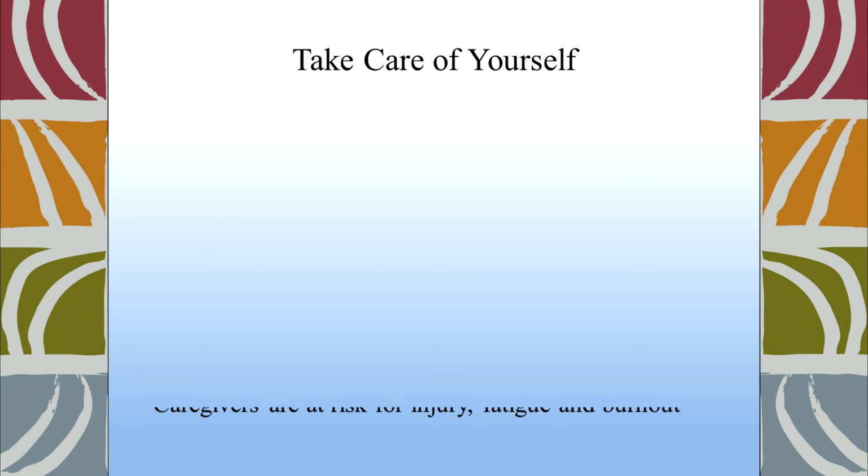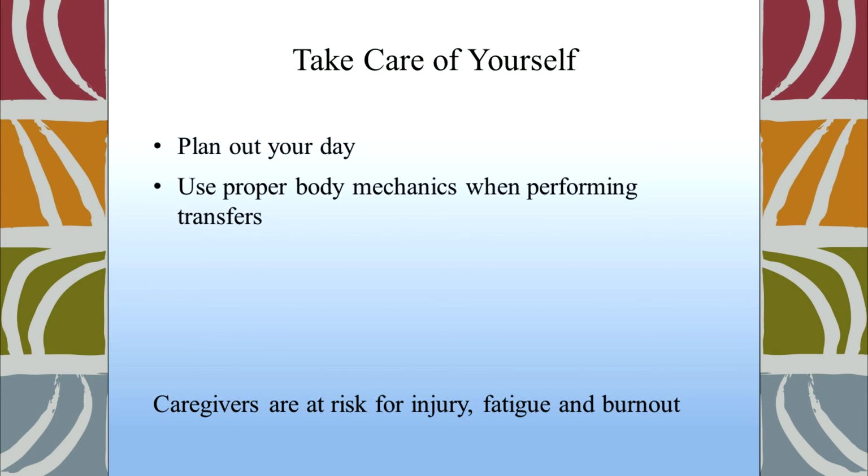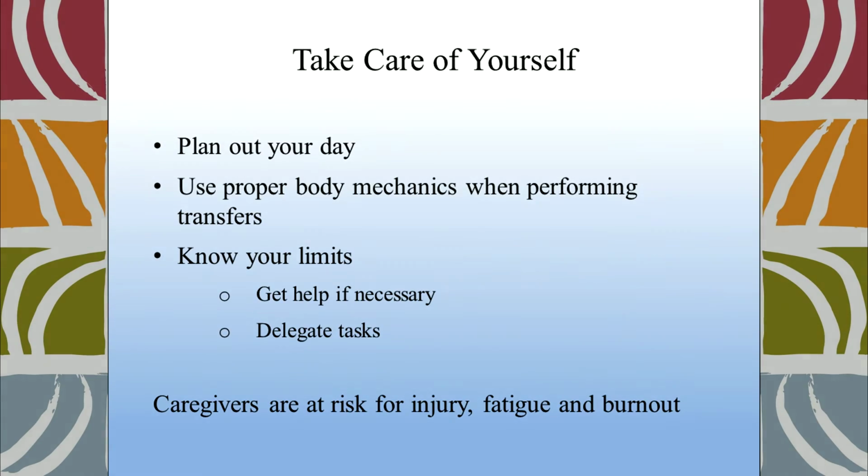Caregivers are at risk for injury, fatigue, and burnout. While you are caring for someone, it is also important to take care of yourself. Try to plan out your day so you are not rushing. Use proper body mechanics when performing transfers. And know your limits. Get help if you need it, and delegate tasks. I hope this helps you transfer safely.